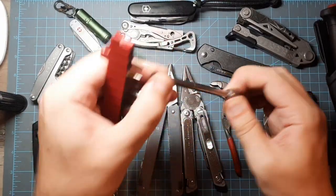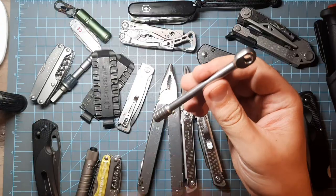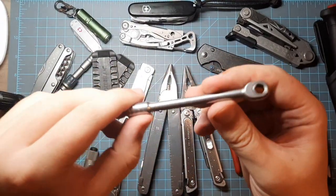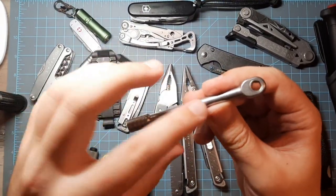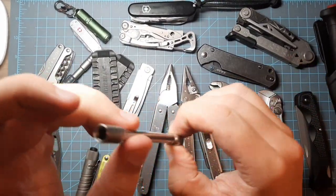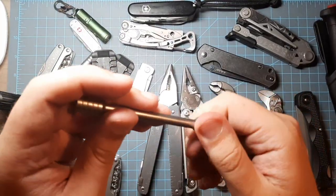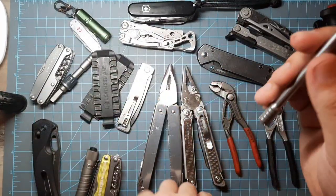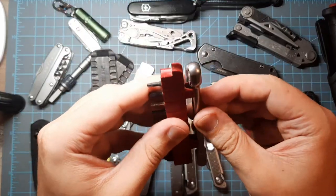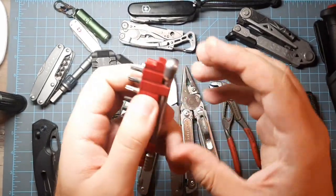This has been a fantastic ratcheting driver. I love this thing. I didn't think it would be as good as it was until I got one, and then when I got one and just felt how refined it was and how strong it is, like, you gotta have one of these. If you get no other bit kit, get a Victorinox ratcheting bit kit.